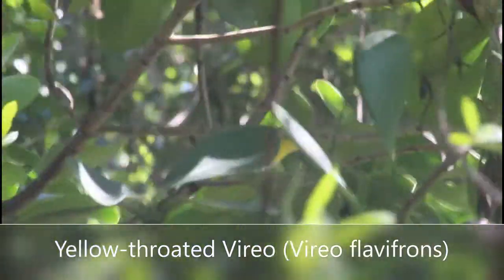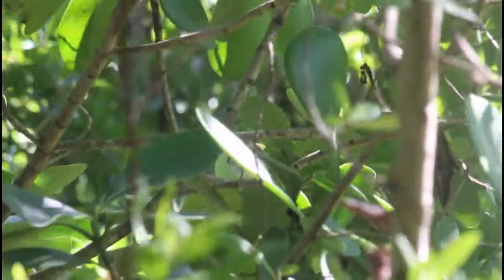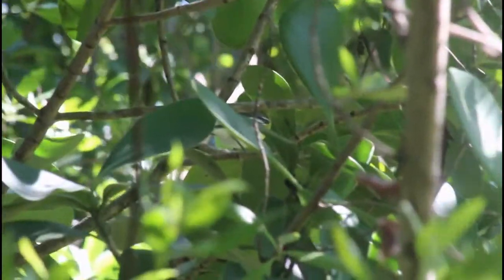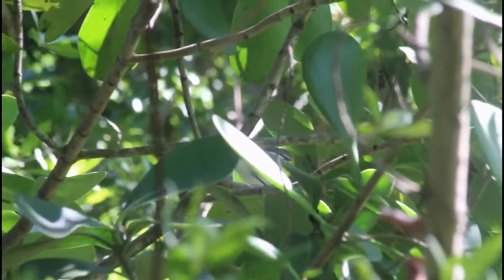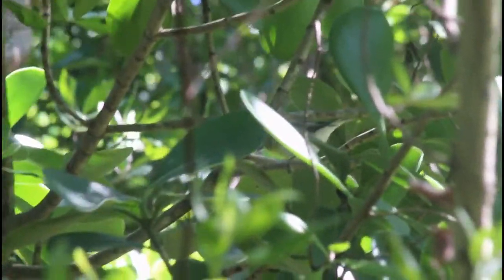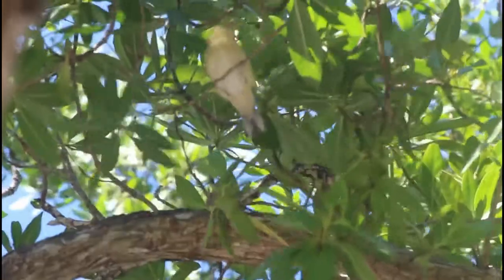You can't talk about Florida Keys wildlife without mentioning the amazing bird migrations that pass through there. Among the smaller tree-dwelling species that pass through are the vireos, such as this beautifully patterned yellow-throated vireo, and the warblers. Many warblers that pass through the Florida Keys, such as this bay-breasted warbler, have dull plumage throughout the fall and winter, but develop brighter colors as they approach their breeding destinations in the spring and summer.